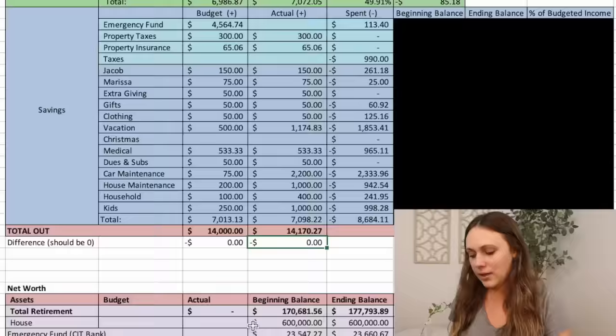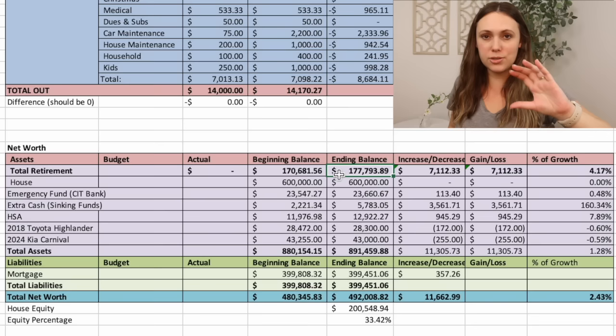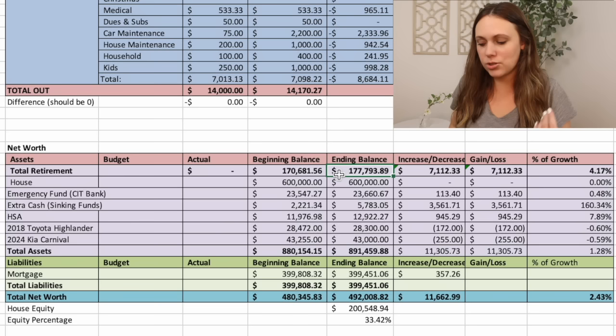Okay, let me also show you our net worth update because that's actually fun. And it was a good month for our net worth, so I'll take that. Your net worth is made up of your assets, or the things you own, minus your liabilities, or the things that you owe. So the first thing that we have here in our assets is our total retirement.